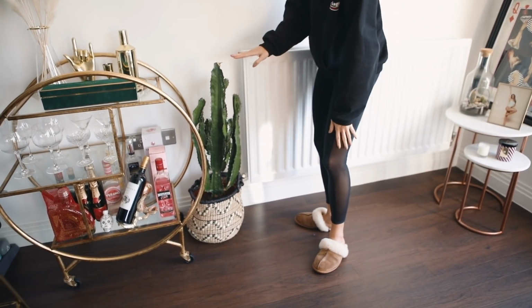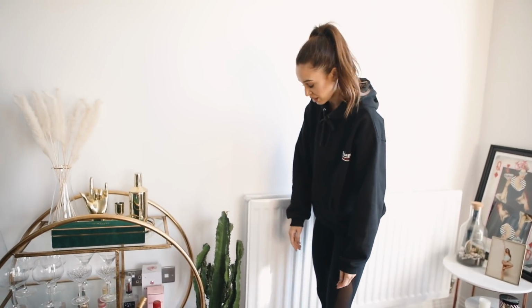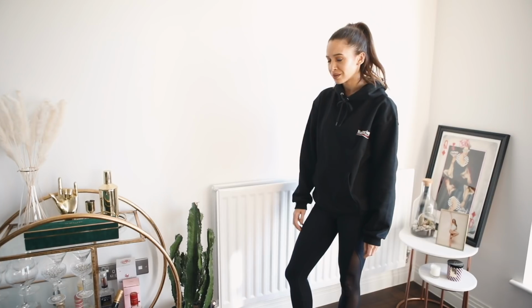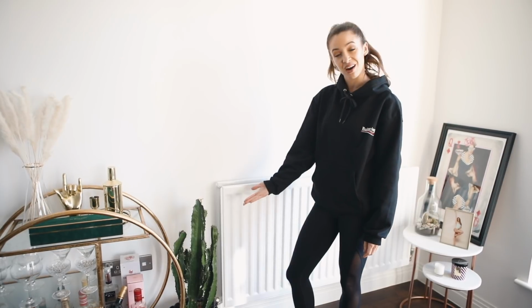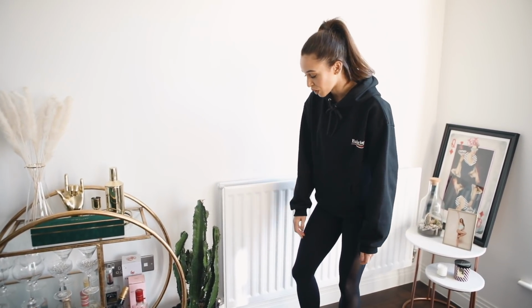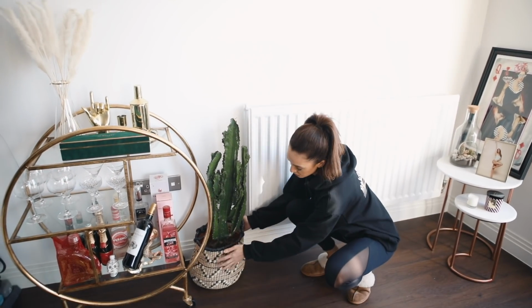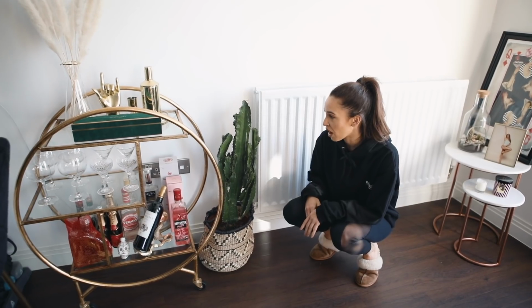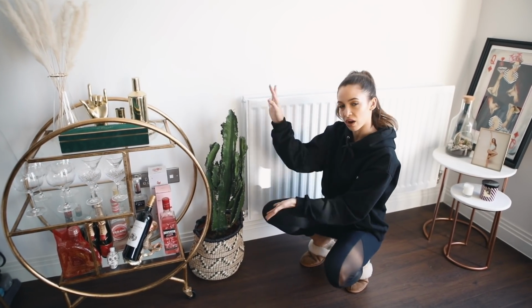Now this cactus has been with me for years and years and years. I think I had it even when I was living back at my parents' house, which must be about 3 years ago. And I've managed to keep it alive, but it's a cactus. Pretty hard to kill a cactus. So I've just put him in this little wicker basket. I don't know if he's gonna stay here forever, but for now, you know, the whole thing ties together.